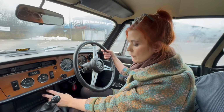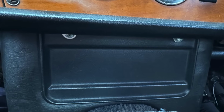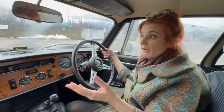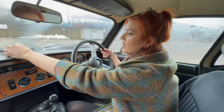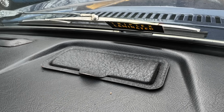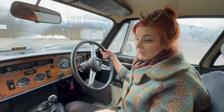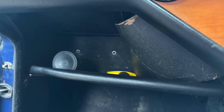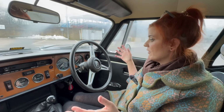Coming down from there, you've got a panel. Now this panel, I think, is where you would have had your stereo put in, but again, there's no stereo, and that's how it would have been from the factory. And then just up here, you've got your ashtray. Now you don't have a glove box in this, which I'm absolutely fine with. It's one of those things, you've just got a little parcel shelf over there. But apart from that, that is pretty much everything we've got.